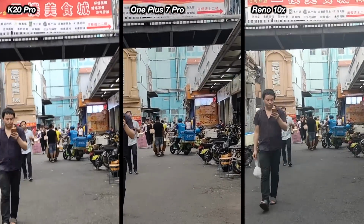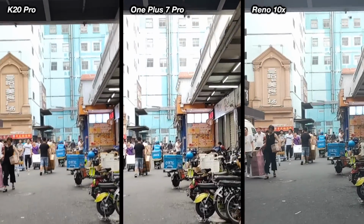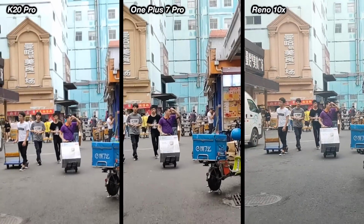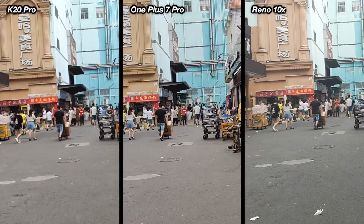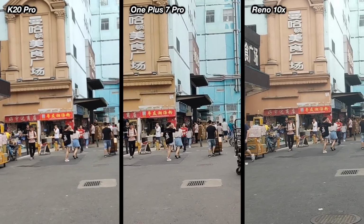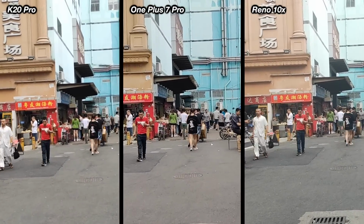Look in the background to see how that is being exposed, because that was quite bright. The colors and the exposure and the type of look that these phones give you definitely differ. Which one you prefer is down to your own personal preference, but in terms of video quality and also stabilization, they are fairly similar.